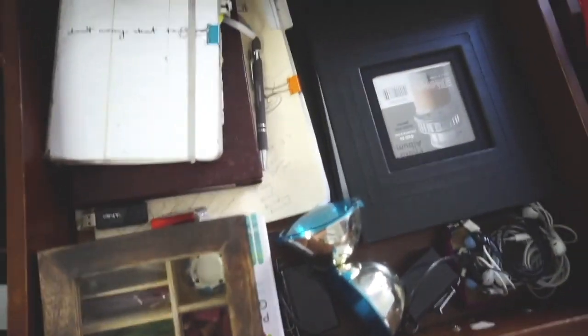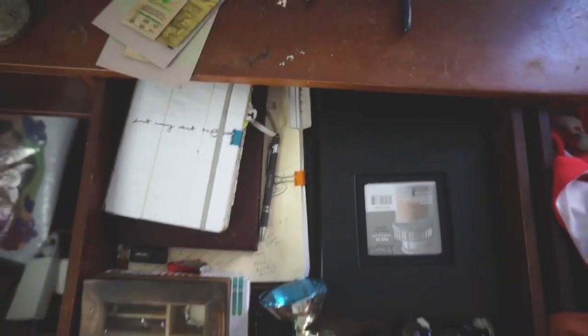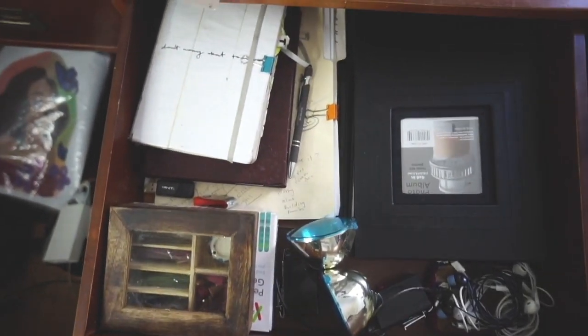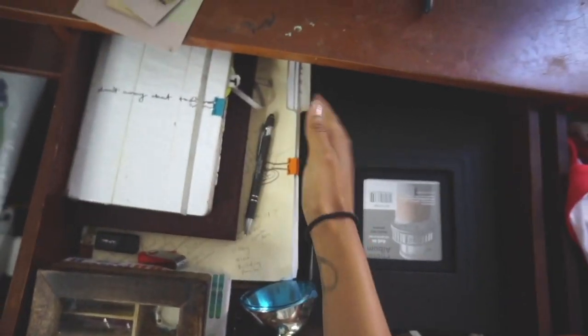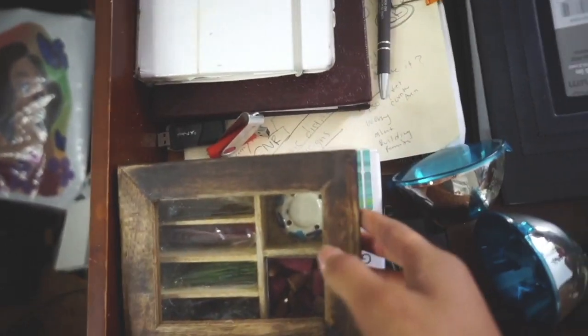Now this one, you guys didn't see how this one looked either, but I emptied it out. I'm doing a really bad job with this. And now I just have my journals. I have an empty album in here. I have some camera, Polaroid stuff, my headphones, some old flash drives that I'm going to try out, see if they have anything. This is an incense holder. I just put it in here for now, but I think I'm going to put it on my table. And then we have this.